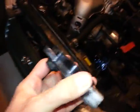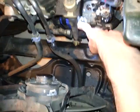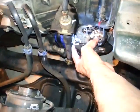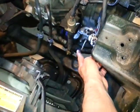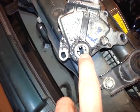Then the next step was, this is the neutral control switch. It sits like this in front of the solenoid in question. Of course, it sits back all the way. And to get this off, there's one bolt here, one bolt here, and then where this rod comes through, there's another bolt on the end of that. Or nut, not bolt. Anyway.